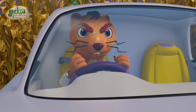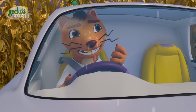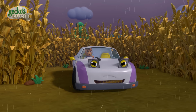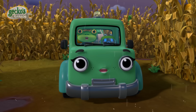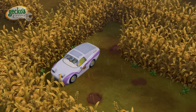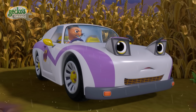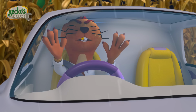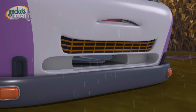No way through! This maze is too hard! And now it's raining! Oh, yuck! Oops, not this way, Mex. Let's turn another way. This maze is broken! We have to beat Gecko! Let's trim this trip.